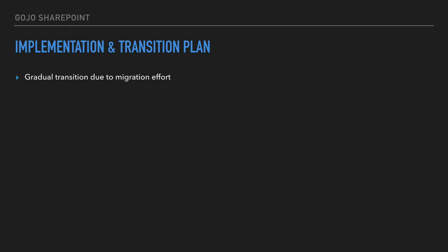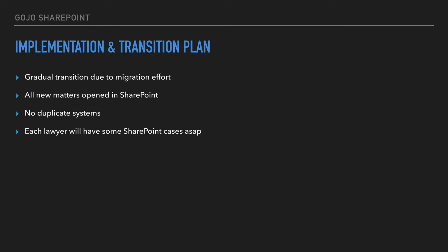And gradually over time we reach that point where eventually everything is on the new system. So just as we had paper files coexisting with paperless files for a couple of years, we will have SharePoint files coexisting with premises server files in the Phenom server for some period of time. All new matters from July 15 forward will be open in SharePoint and not on the server, and there will be no duplicate systems. So if someone wanted to work out of the server because they haven't learned SharePoint yet, but the matter's been migrated to SharePoint, the server version of those files is placed out of reach and should not be used.